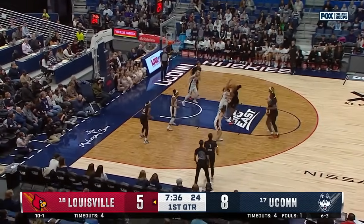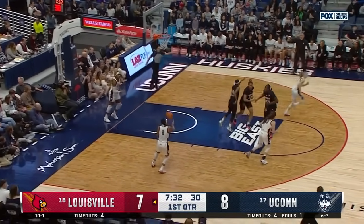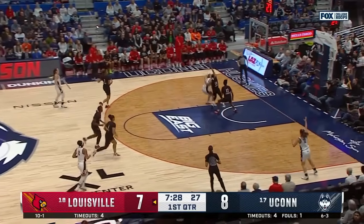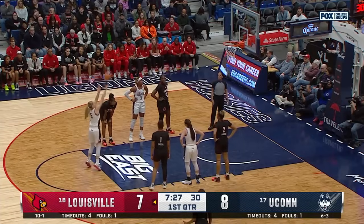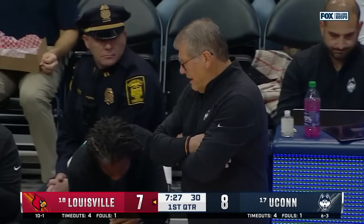Jefferson, the leading scorer for Louisville here this year. A transfer out of James Madison, and the Cardinals cut the lead to 1. Bueckers on the leak out. We'll have a couple free throws coming. They're playing small. They've had to make adjustments. When you lose possessions from a rebounding standpoint, you have to create possessions with turnovers and steals for scores.